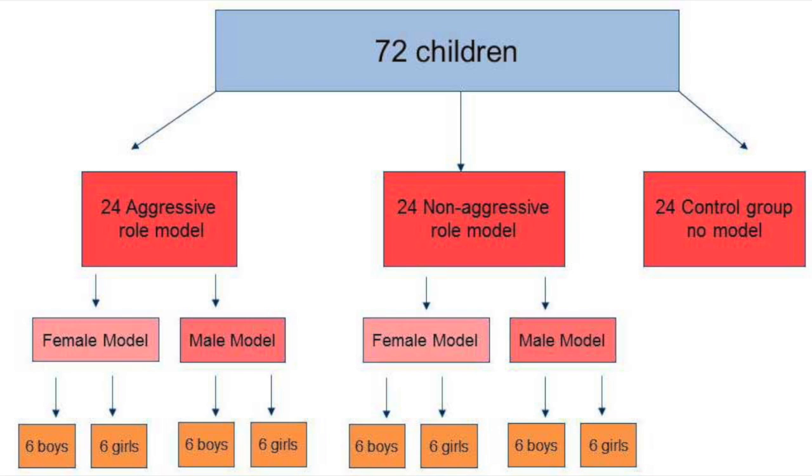There was also a non-aggressive condition with 12 boys and 12 girls, 6 boys and 6 girls with the same-sex non-aggression. The third one was actually a control. So there were 12 boys and 12 girls again. So that's really nice and easy to remember. However, there was no model present at all. So it was either an aggressive model, a non-aggressive model, or no model.